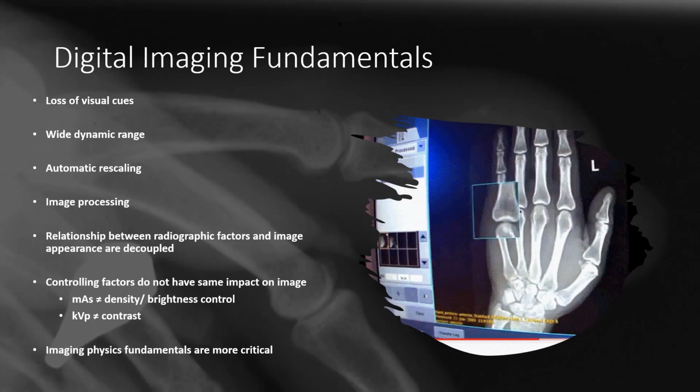Well, let's look at the differences between film screen and digital imaging portables, because we have to analyze these, especially when we're doing trauma work, but all portable images need to be analyzed prior to going on to the next exam. When we do an electronic image or a digital image, we lose visual cues that we normally see in film screen. When we look at the image on the monitor, we're looking at a different type of image than when we looked at a film with an image on the film.